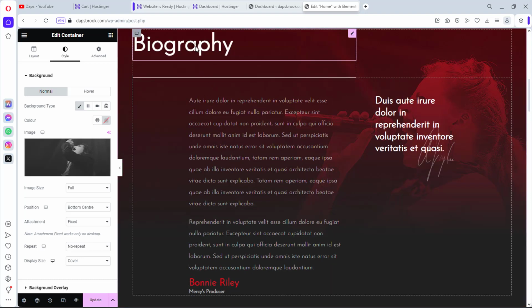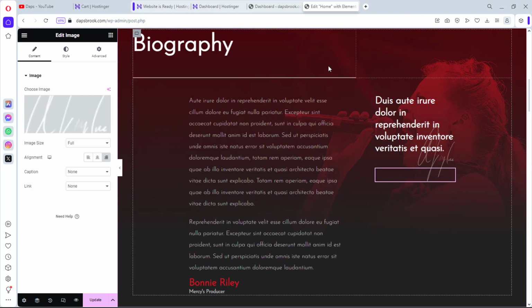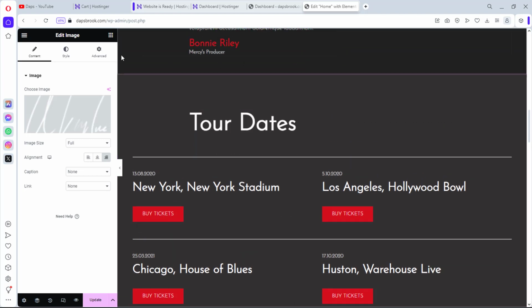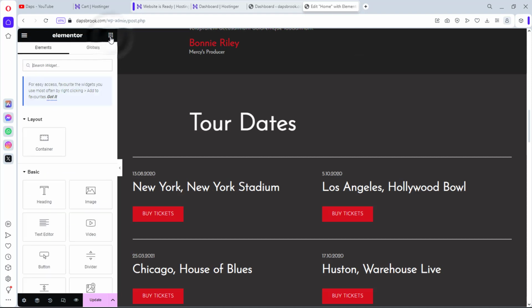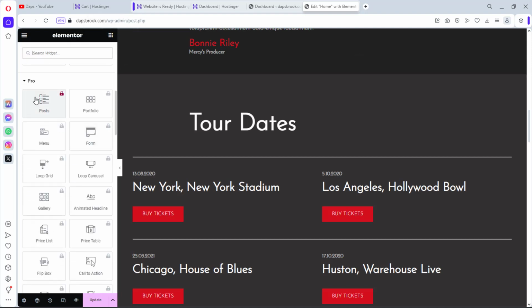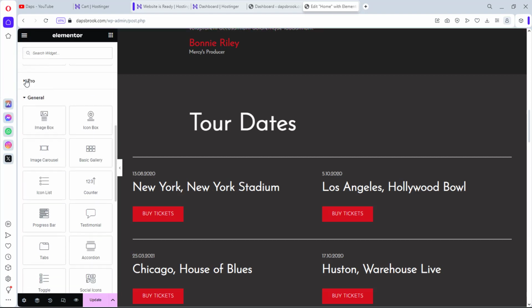So every text here is editable. You can edit this text here, you can change things here, you can change the background image. Elementor is just super simple and easy to use. So you can add more elements to the website. For example, let's just click this here. You can see that these are basic elements that you can bring in. These are pro element features. You need to invest in Elementor Pro to be able to use that.